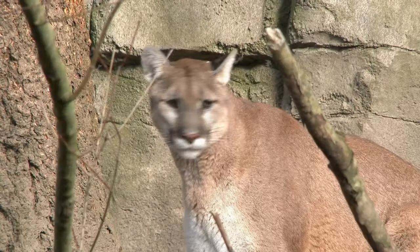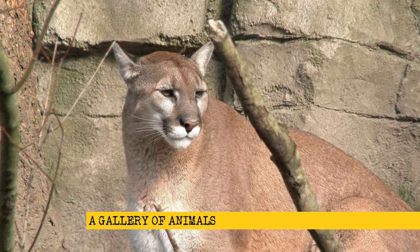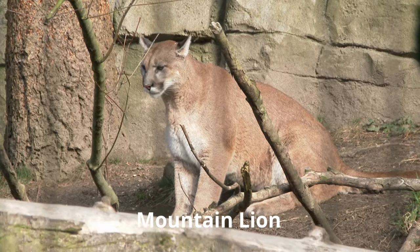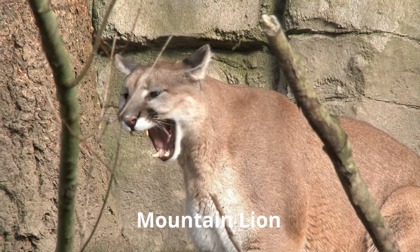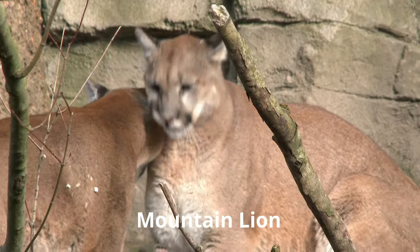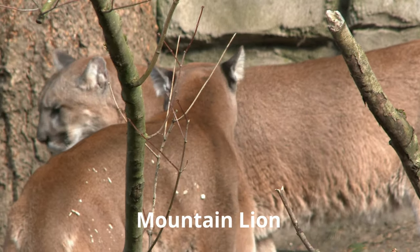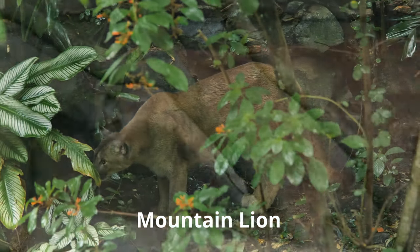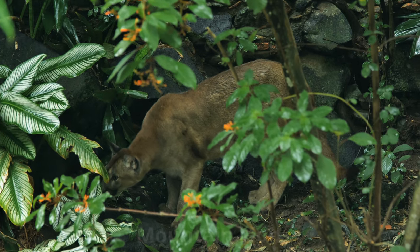Many different animals live in the mountains. The mountain lion is the largest wild cat in North America. The mountain lion is also known as the puma, panther, cougar, or catamount. Once, the mountain lion roamed all over North America. As more and more people moved into the lowlands and built towns and cities, the mountain lion was driven away. Unable to survive in the lowlands, the lions were forced to mostly live in the mountains.